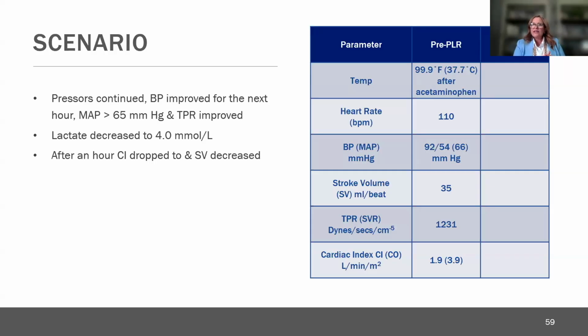Temperature looks better at 99.9. Heart rate is still a little tachy. The patient's still a little tachy. Pressure looks good. And I recommend if you just saw a patient with a 99.9, heart rate of 110, and blood pressure with a MAP of 66, you'd probably be like, let's just stop there, right? They're at least stable. But really, this patient is far from stable.